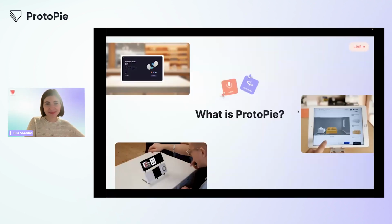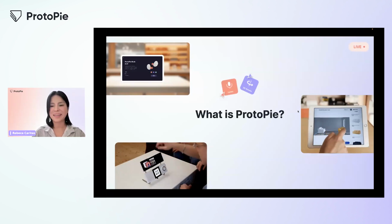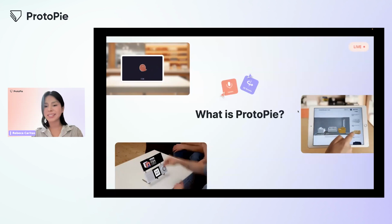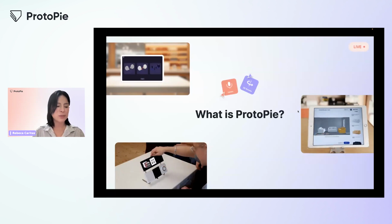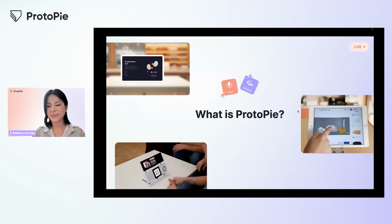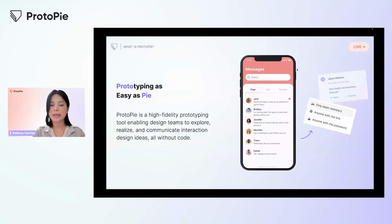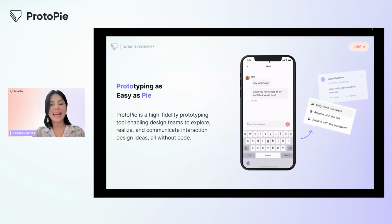Perfect. So, well, I'm very glad to be again able to introduce ProtoPie. I think it has been a while. So I'm going to briefly explain what ProtoPie is and everything that you can achieve with it. There are a lot of things you can do, but I will try to highlight the most important. First of all, a curious fact: the name ProtoPie comes from prototyping as easy as pie, which is behind the philosophy of the creation of ProtoPie.